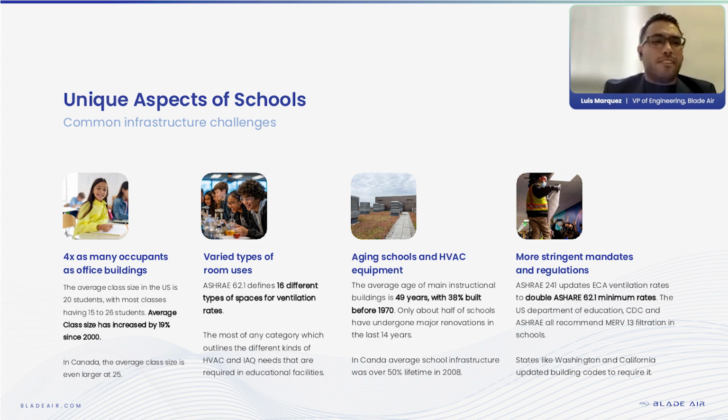So in the US, the average age of main institutional buildings is 49 years old, and 38% of them were built before 1970. And so, only half of them have gone through major renovations in the last 14 years. And then in Canada, this was the closest date we have information for. The school infrastructure is over 50% of their lifetime in 2008. Obviously, we're well past that.